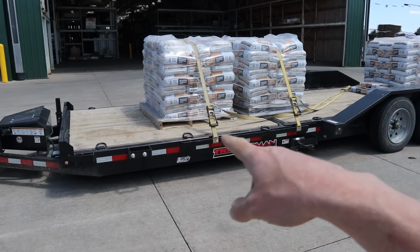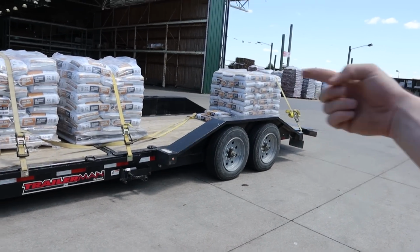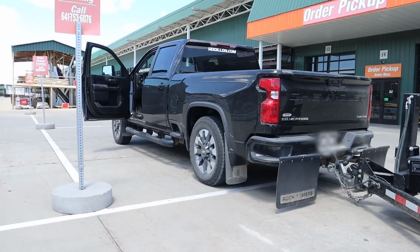The way this trailer is designed, you can't really get to the middle with the forklift because we couldn't get the pallets to slide, so this is what we got. We're slightly squatted, just pointing uphill a little bit with the truck. Not the safest thing in the world if I was gonna be driving 100 miles, but I just have a few miles to go, so I am just going to go slow, and we're gonna be very careful.